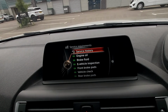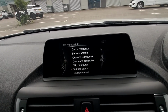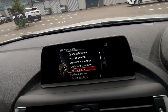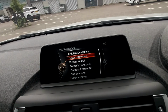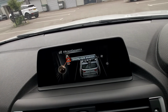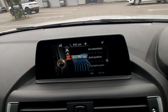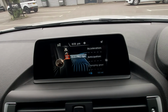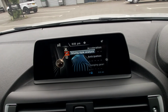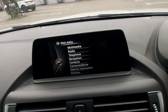So we'll give you the receipt, obviously what we pay to have done, and it's including the brake fluid, don't forget. So we have the brake fluid done as well. This has also got things like Bluetooth, etc., efficiency dynamics, which we've just gone into there. You can obviously set driving style analysis, so it's got all these things that, you know, really people don't really look at. But, you know, if you are a bit of a, how can I say, what's the word, a geek, then, you know, these are good for you. You can have a look at what you're actually doing.